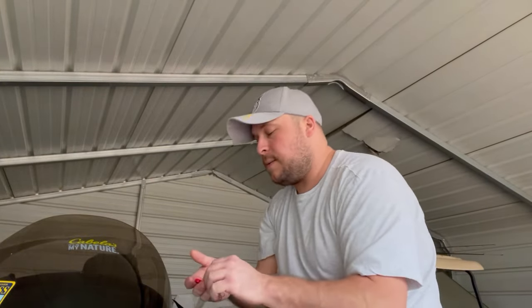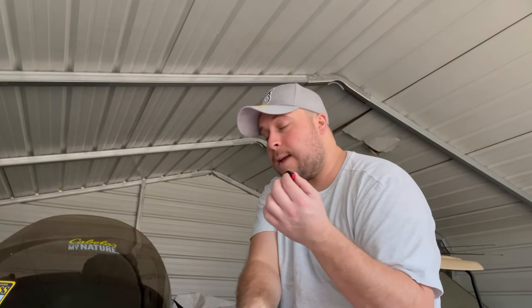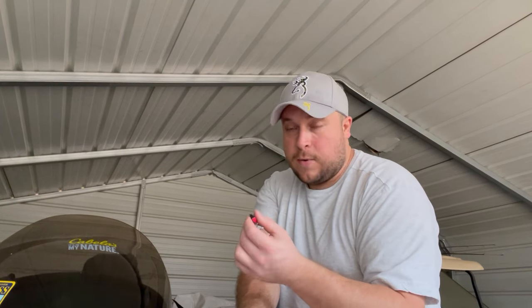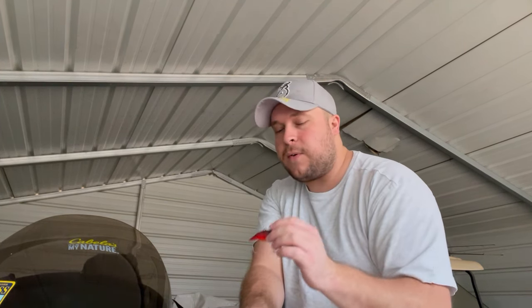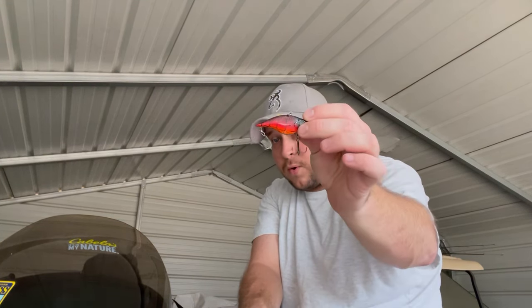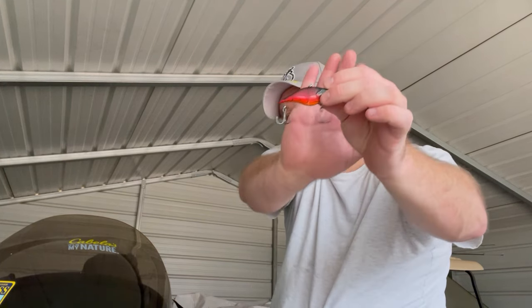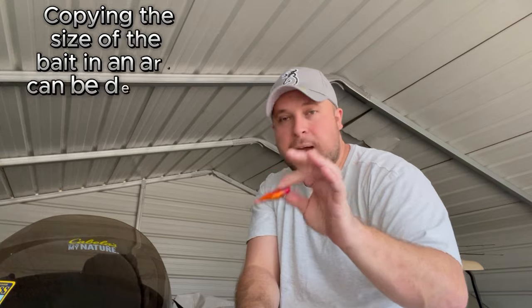It's a rattle trap, obviously, but it's got a real tight action. This time of year, especially with this bait, I like it because I can reel it fast, I can reel it slow, it doesn't really matter. This one right here is a quarter ounce, okay? You can go quarter, 3/8, half ounce, whatever you prefer to throw. Most of the time when I'm fishing spotted bass lakes, or just regular lakes and I'm on a crawfish pattern, I throw the quarter ounce, because this bait is not going to be much bigger or smaller than a regular crawfish. So I'm trying to mimic that size and pattern.